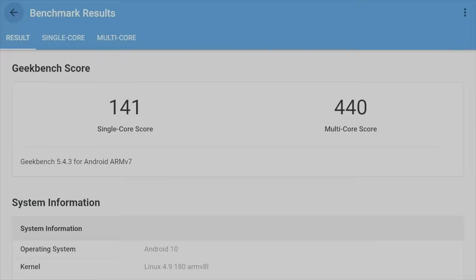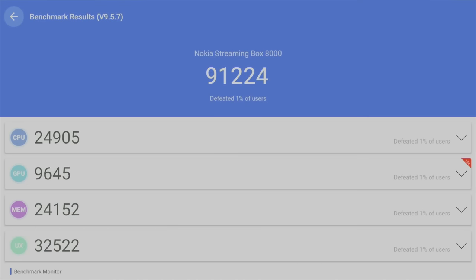So that brings us to our benchmarks, beginning with Geekbench single core score of 141 and multi-core score of 440. And in the AnTuTu test, we achieved 91K. So let's see how this box compares with the other new TV boxes of this year.